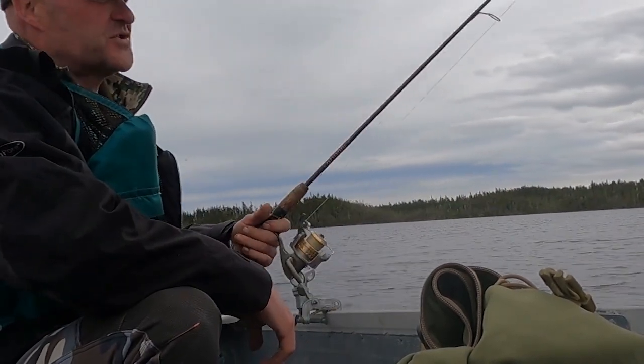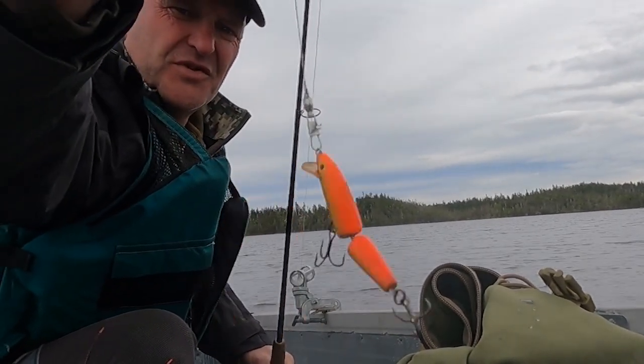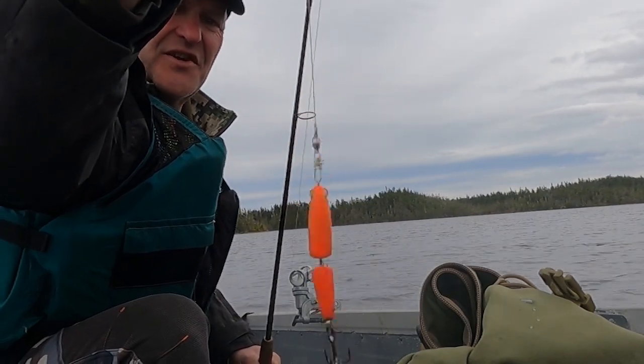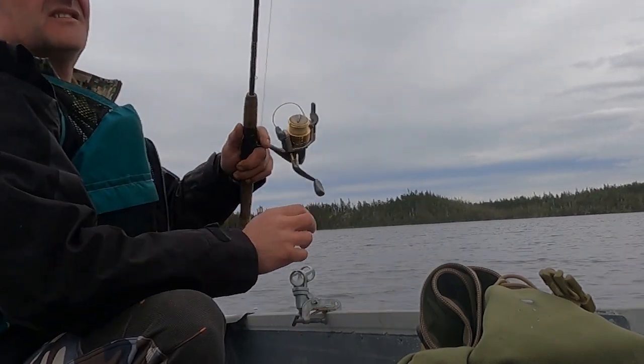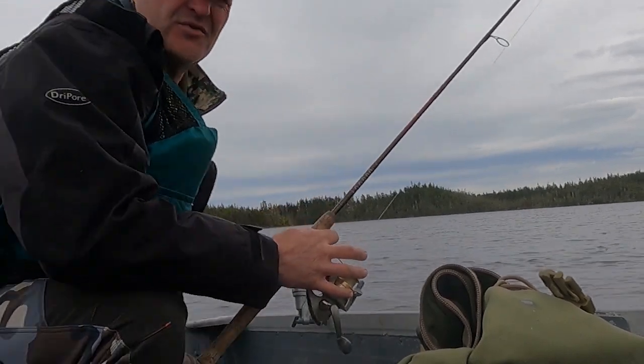I figured with the three hooks with the Rapala, or six hooks, I figured I'd get them in without using the net. Lesson learned. First one I lost today, but I actually had hooked good. I'll throw it out and try it again.